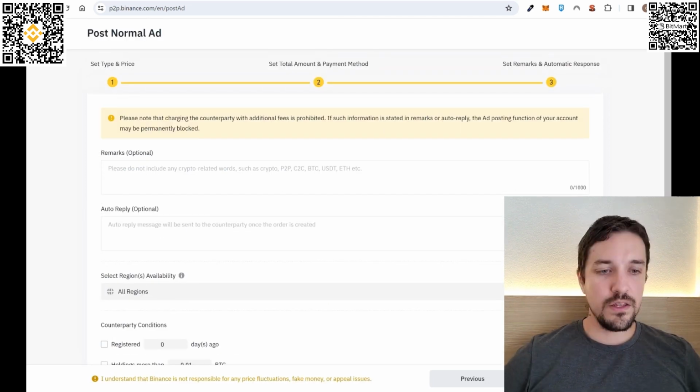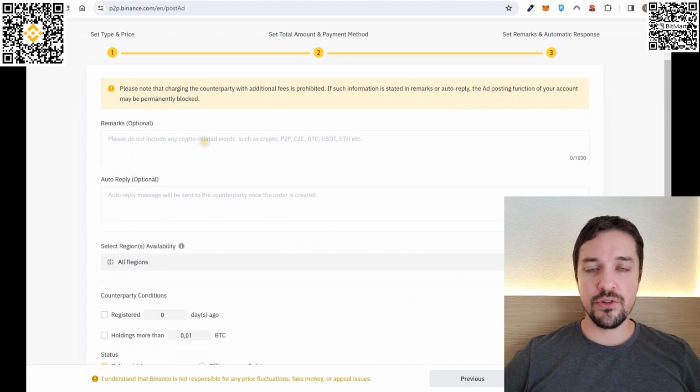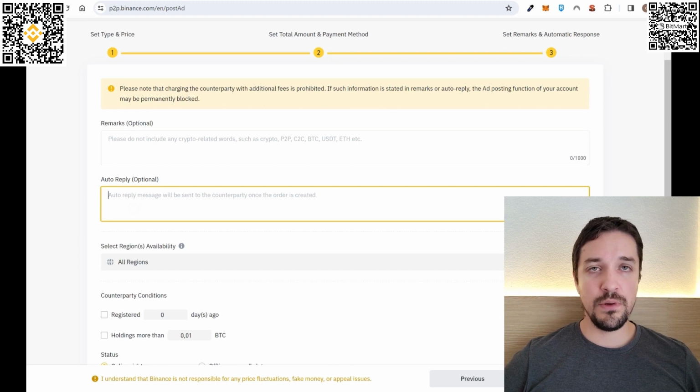And the last step is to write down some terms and conditions. That is always useful to write down. You can, for example, copy the terms and conditions of another merchant that has more experience than you. For example, I only receive payments from the same name as the Binance account. I don't receive payments from that specific payment method, or don't write crypto, peer-to-peer, or USDT in the notes, whatever you want, based on your strategy. Write it down here, the remarks, and also the auto reply is the message that is going to appear when you are going to start talking in the chat with the customer for completing the transaction.